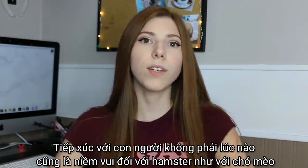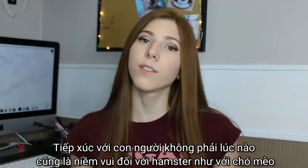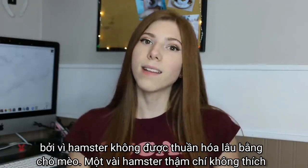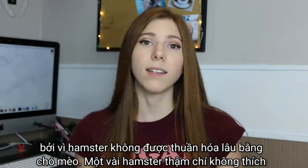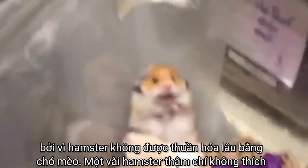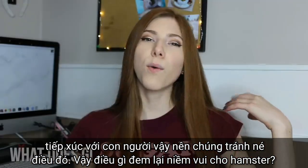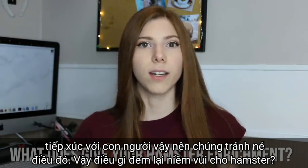Human interaction is not always a source of enrichment either, like it would be to a dog or cat, because hamsters have not been domesticated nearly as long. Some hamsters don't even like human interaction, therefore avoiding it. So what does give your hamster enrichment?